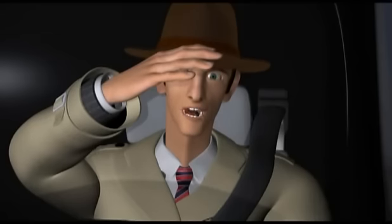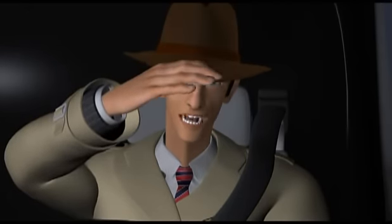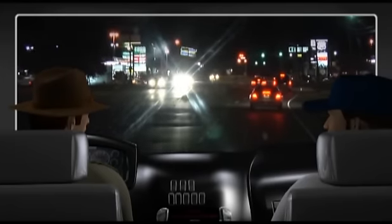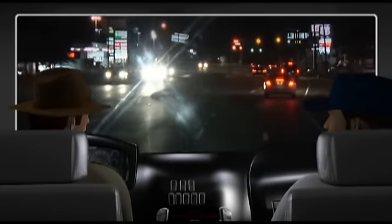Man, I don't know how many times I've been blinded by oncoming lights before. Headlight glare is just one of the many reasons driving at night is more challenging.